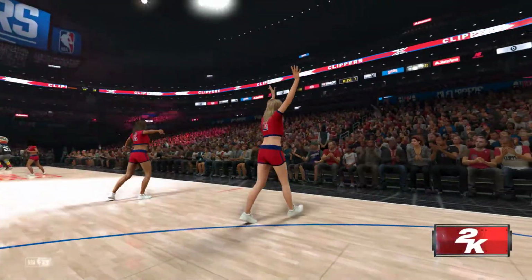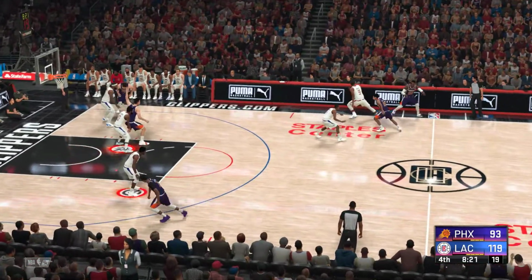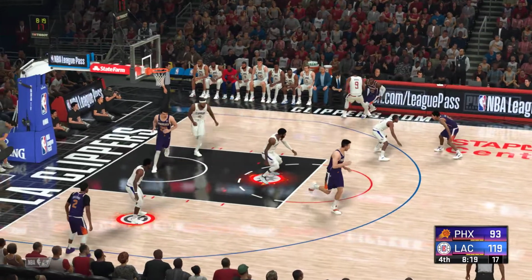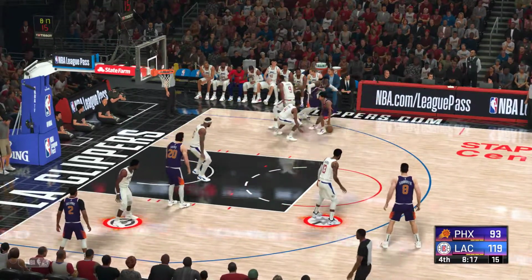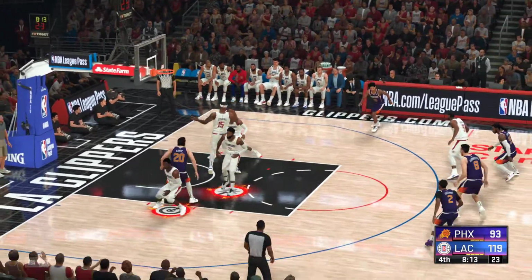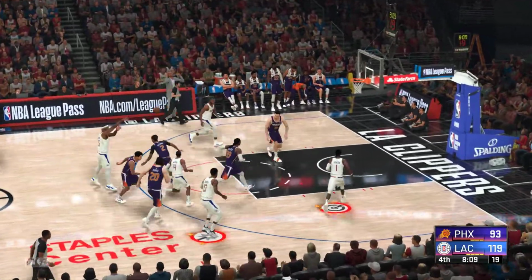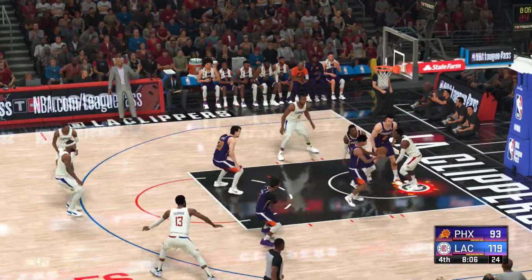Both teams deciding to change it up. Fourth quarter of play, and over 3.5 minutes have gone by. Payne kicks to Crowder. Misses the 3. Clippers have gone 6 of 8 from the field in the fourth so far. It's been a great start to this final quarter for them.